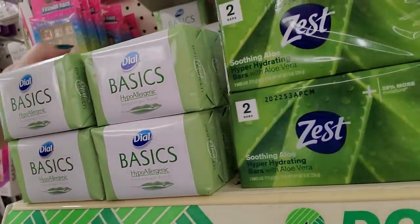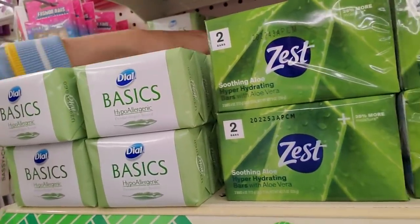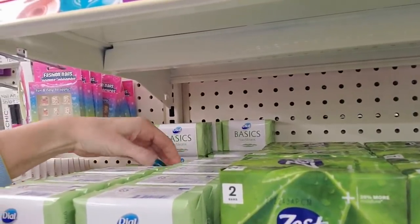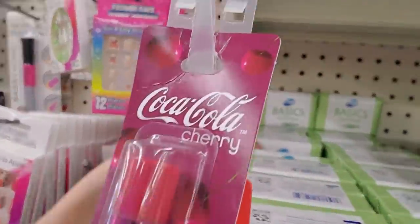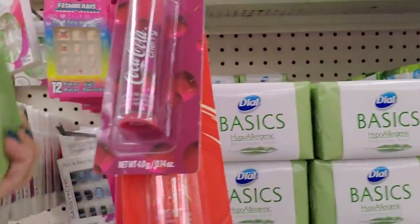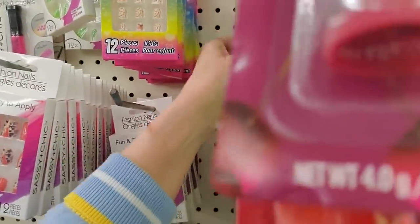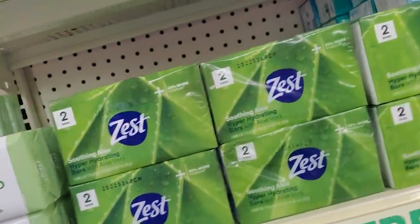I think you used to get 3 of these bars, but now you get 2. Sorry. I don't know why, but ever since I've started doing these shelf organization videos, I have lost my ability to do it properly. What is going on? Oh, see what I did? I swear you used to get 3 of these. It's hard to reach them. Now they turn them sideways in the back so they don't fall.